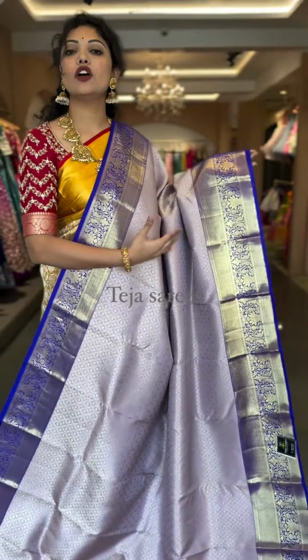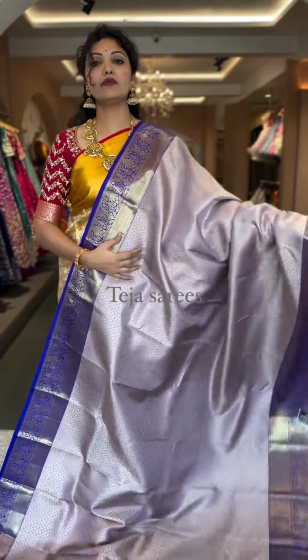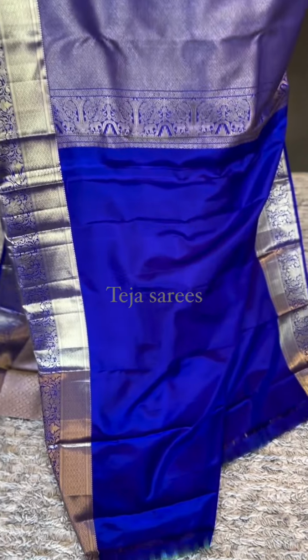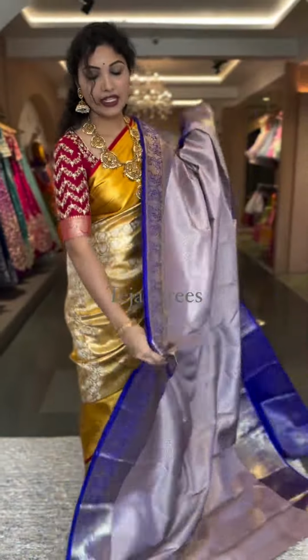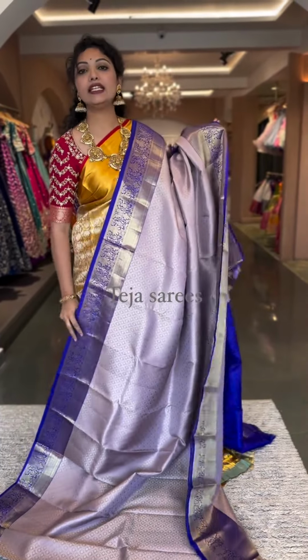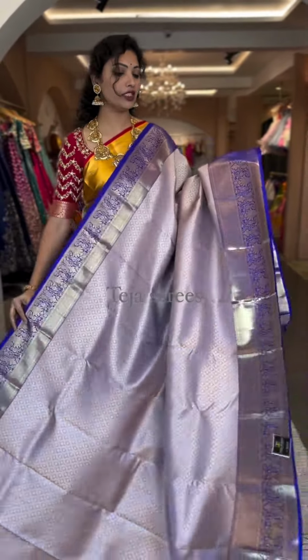It's a beautiful color combination. It's both bright and subtle at the same time. And this has a contrast pallu and blouse in purple. That's the whole look of the saree. This is priced at 28,600. This is saree number 3.